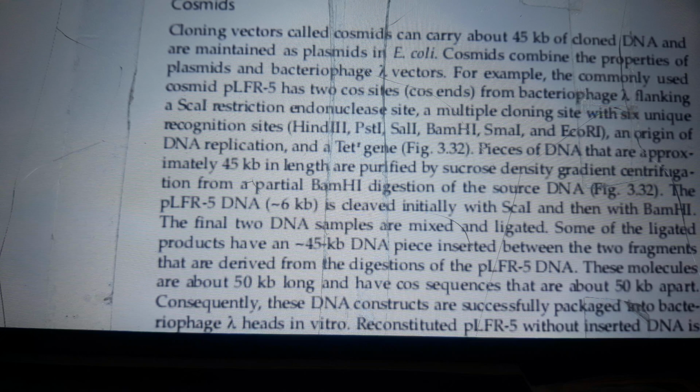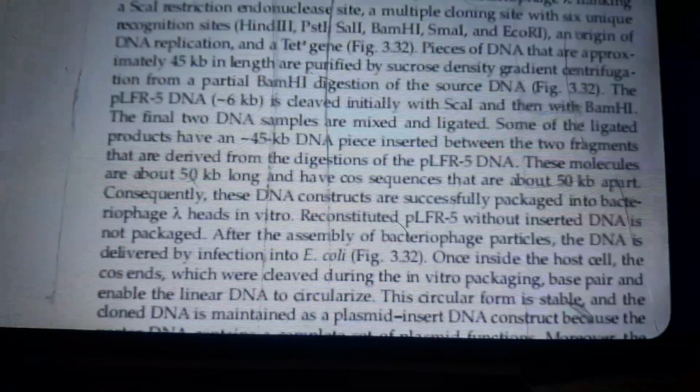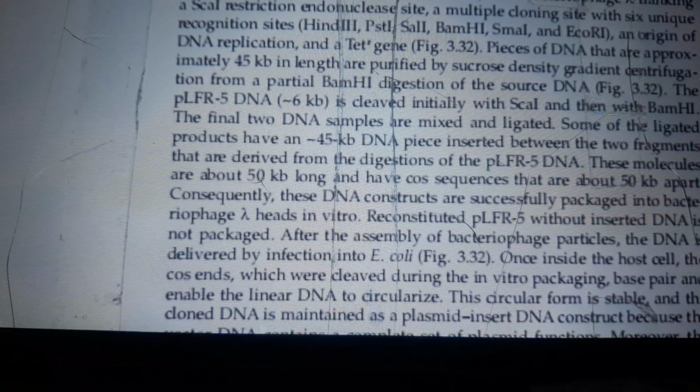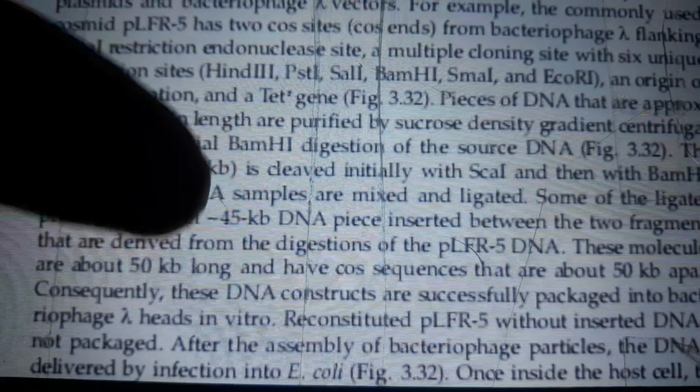Pieces of DNA that are approximately 45 kb in length are purified by sucrose density gradient centrifugation from a partial BamHI digestion of the source DNA, figure 3.32. The vector DNA, which is 6 kb, is cleaved initially with SalI and then with BamHI. The final 2 DNA samples are mixed and ligated.